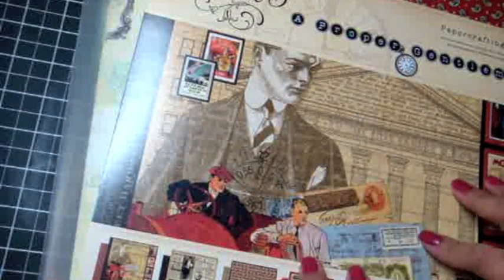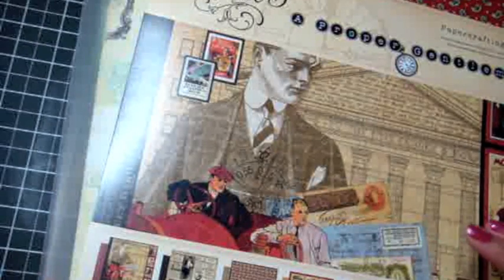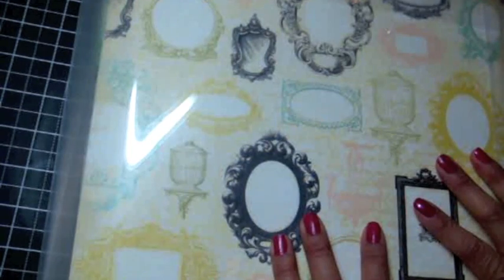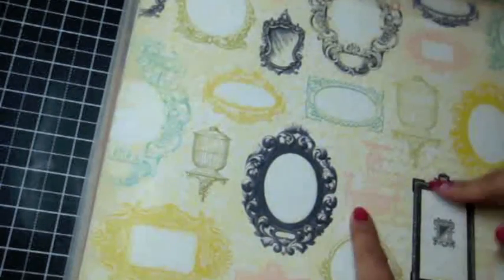Love it. Proper Gentleman, you guys. Awesome paper for a masculine project, and you don't see a lot of that around in scrapbooking. So I love that Graphic 45 came out with a masculine line, and I love this. I love it, love it. And then my next favorite paper collection that I cannot live without is my Webster's Pages papers. And I buy them by the sheet. I love this. And as you can see, it's in this container here, and this is how I store a lot of my paper.